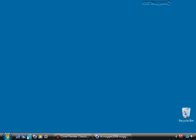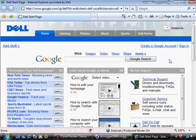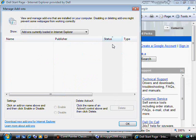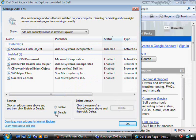Alright, so within a browser, if we wanted to disable a specific add-on, maybe we found out that an add-on was giving us a problem, what we could do is go to Tools on our Internet Explorer web browser here. Then we would go down to Manage Add-ons, and then choose Enable or Disable Add-ons, and we'd select that item. Maybe this Shockwave Flash object would be giving me a problem. I really haven't had any issues with it, but just suppose I did realize that it was giving me a problem, I'd just choose Disable after I'd selected it, and that would be pretty much it.